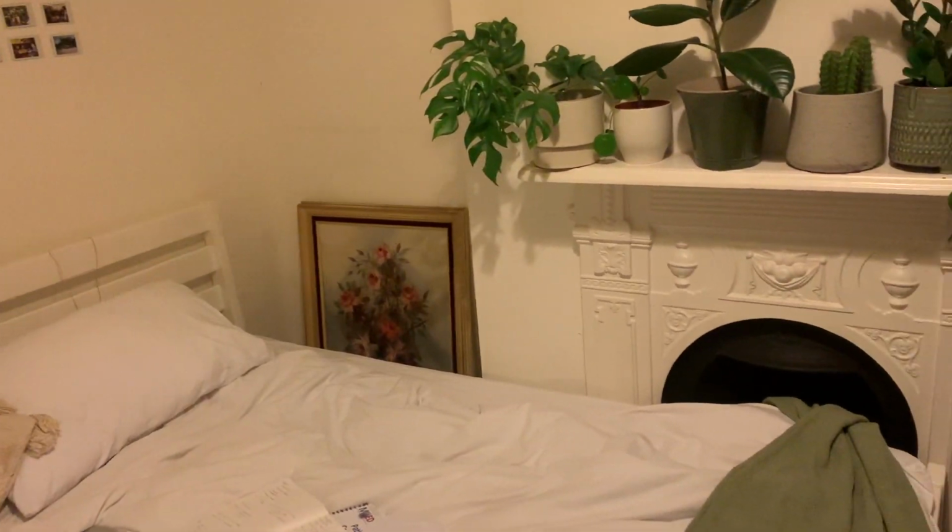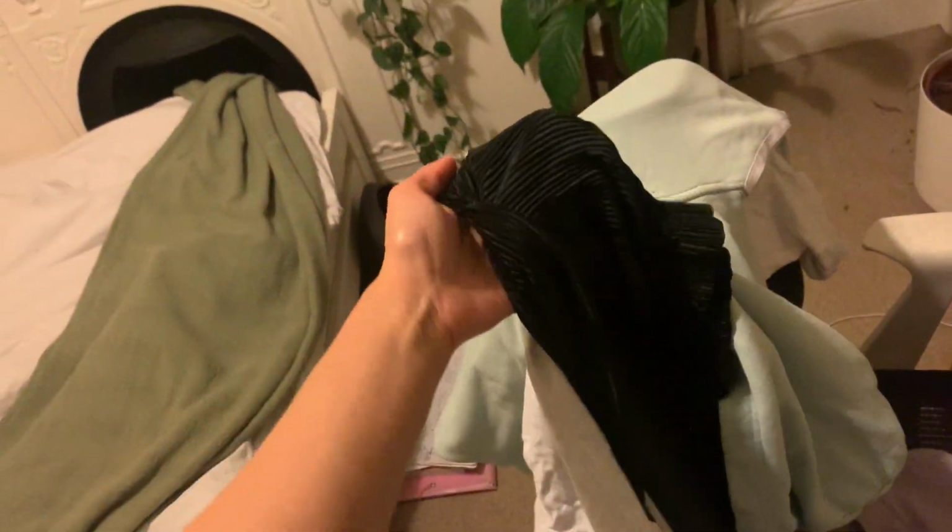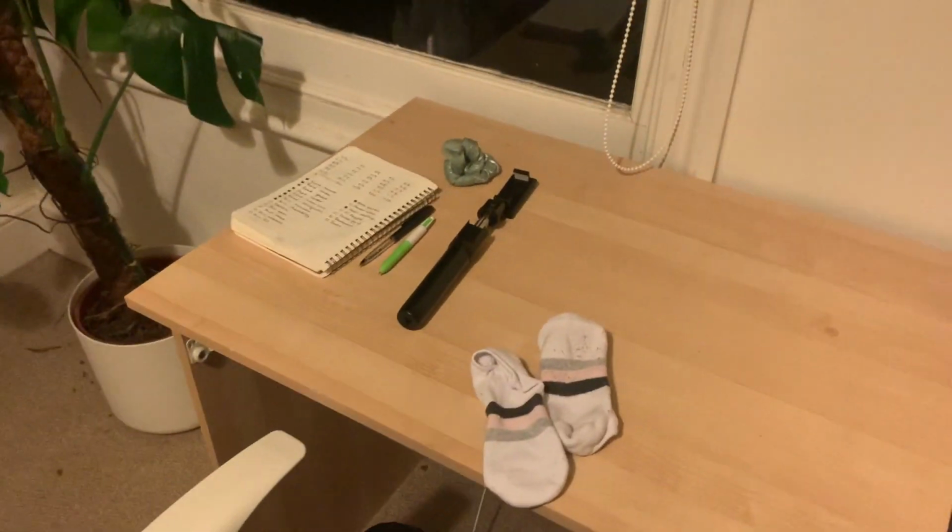Yeah, maybe I'll get rid of that frame as well. Just make things as chill as possible. And then here I have my clothes ready for tomorrow. I'm just wearing a hoodie and a t-shirt and some comfy trousers and some socks.